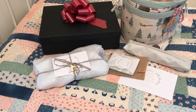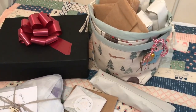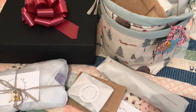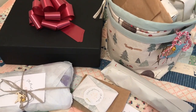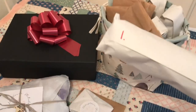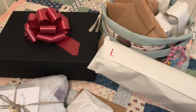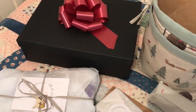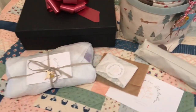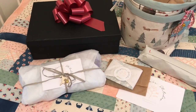I signed up for the Fine Fish Yarns advent calendar from Terry, and that's a little bit different. It's not a mini skein every day. It's actually a full skein that you open each Sunday, each Advent Sunday, and then one for Christmas Day. And there were some lovely little bits and pieces in that. So I've got one full skein there to open today because it is the first Sunday of Advent.